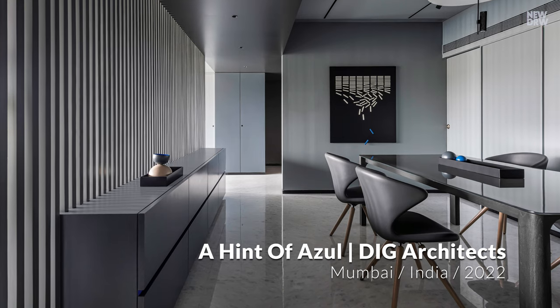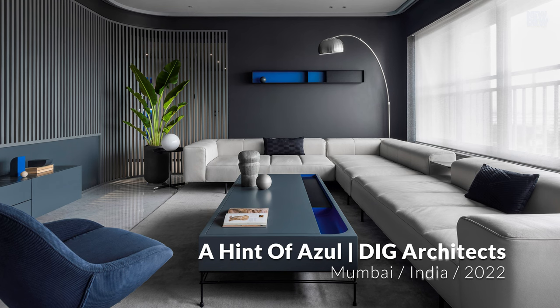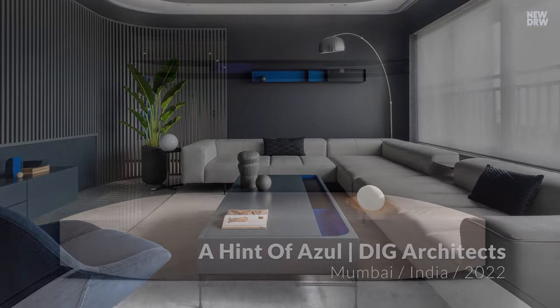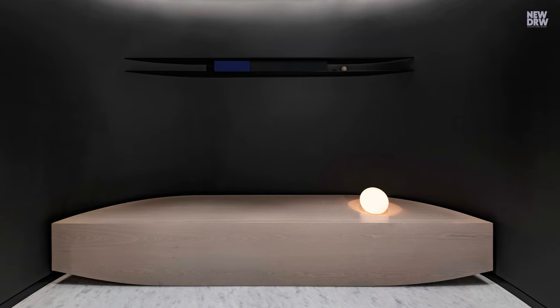A Hint of Azul by Dig Architects. This family home reimagines the traditional passage, transforming it into a dynamic journey through interconnected spaces.